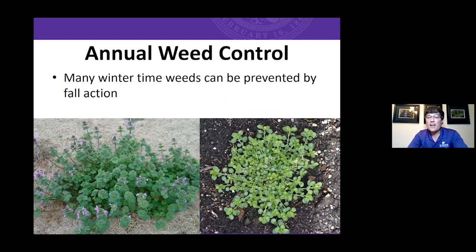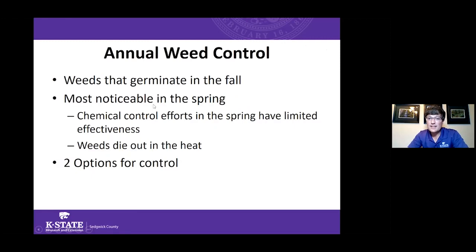We also have a lot of annual weeds that people may want to control, things like chickweed or henbit. Many of these winter weeds or annual weeds that come back every year from seeds have a couple different ways that they can be controlled. Annual weeds are going to be weeds that germinate in the fall, like henbit and chickweed. And these are going to be noticeable in the spring. They're going to start growing very soon, and they're going to be present in the lawn all summer long, but they wait until the spring temperatures warm up before their growth really explodes. But they're already growing before that happens.